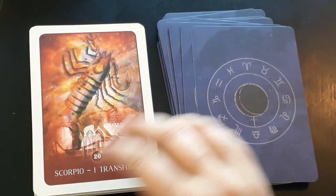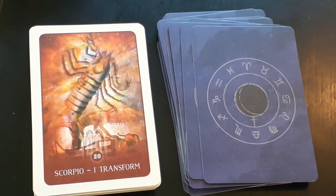Scorpio, I transform. A new thing born out of something thought dead. Resurrection, love born out of the depths of passion. Charisma, desire, sex, gutters, sewers, stagnant waters, funerals and graveyards, ghosts and hauntings, banks, inheritances, money or goods from a dead relative, the taboo, the unknown, secrets, blessings in disguise, therapists, going into depths.